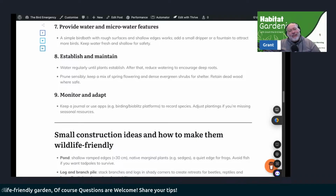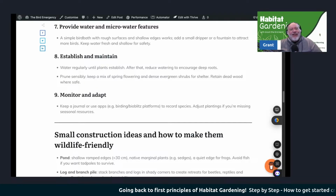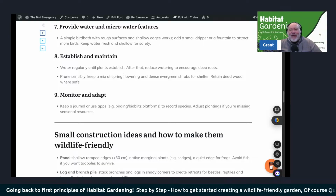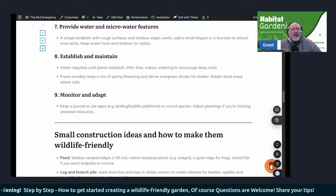Obviously, keep the water fresh. You don't want dirty water, and you want it to be shallow, so that birds that do get waterlogged, and they will, because some birds love the water so much and have so much fun that they become so heavy and slow that they can't get safely out of the deep water.